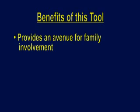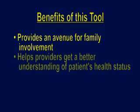This tool allows for family members to get involved in the care of their relative while they're hospitalized. It allows the providers to get a better understanding of what's going on with that patient, where they were 1 to 2 weeks prior to their hospitalization. It allows us to get a sense and an understanding of where they are at and how we can bring them back to that same level of functioning. And if that level of functioning changes over time, if while they're hospitalized we see a difference from what they said was at baseline, we can get on top of that early and as soon as possible.